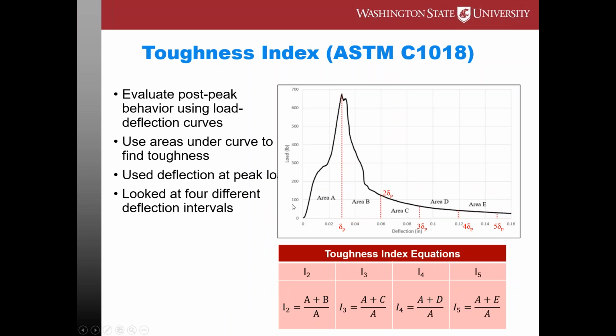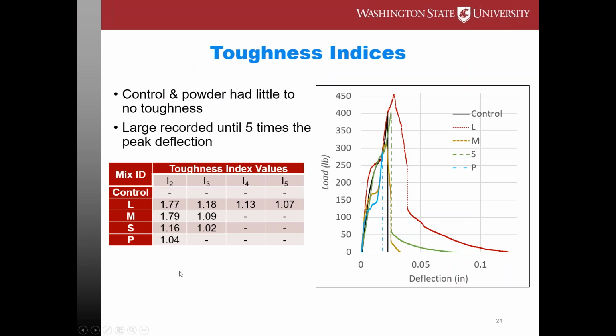Now looking at the load versus deflection curves, we established the different toughness indices according to the ASTM standards. You go through all the different deflections and compare them to the peak deflection. You take the peak deflection, and then work with 2 times, 3 times, 4 times, and 5 times the peak deflection and calculate the area under the curve, areas A, B, C, D, and E, and report those toughness indices. Higher toughness indices indicate a larger area under the curve, more deformability, a tougher mix, and that's what we're hoping to gain with the addition of these GFRP strands.